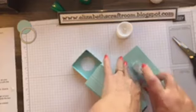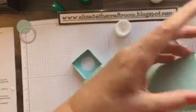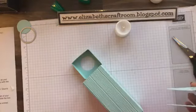So a little bit of that. Actually, I'm going to do the other one with it flat out, otherwise I'm going to get into trouble. Okay, and then we're going to pop that inside.